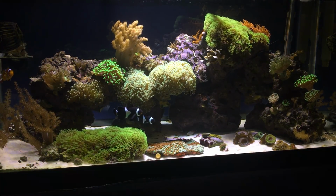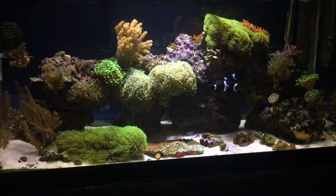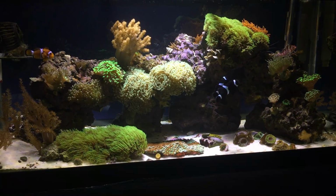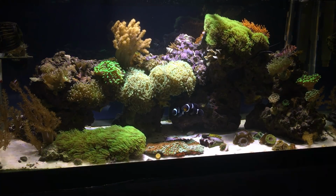And then, you know, Kenya trees like crazy. I might have to remove some of those as they get closer. I hear that not only are they easy to grow and propagate very easily, they can start to sting other corals, which is kind of a pain in the ass.